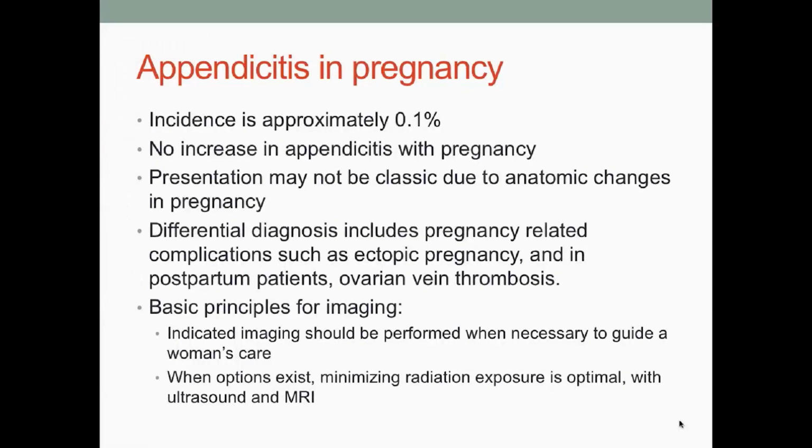Remember again that maternal white blood cell count increases during pregnancy, potentially as high as 16, maybe even 18. But a left shift is not normal. So a woman presenting with fever, left shift, and pain is more likely to have appendicitis. The classic diagnosis using pain at McBurney's point also needs to be considered.